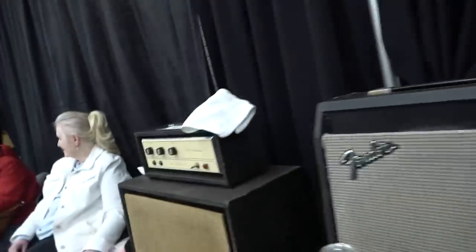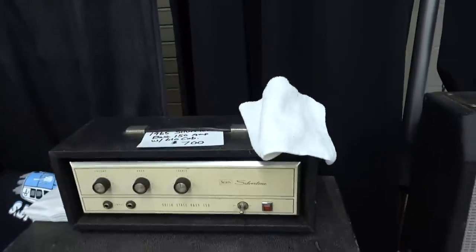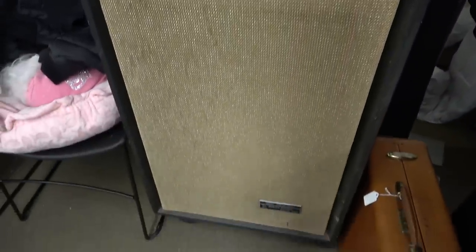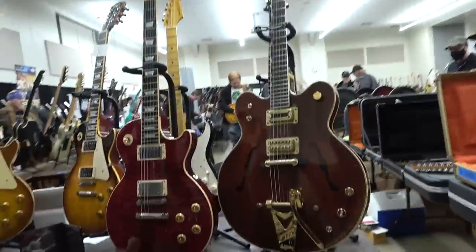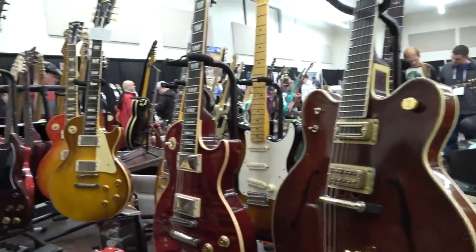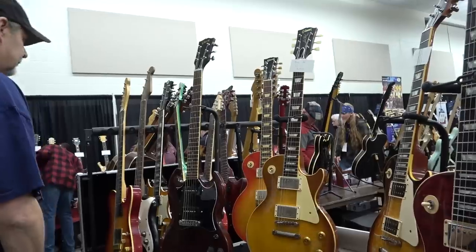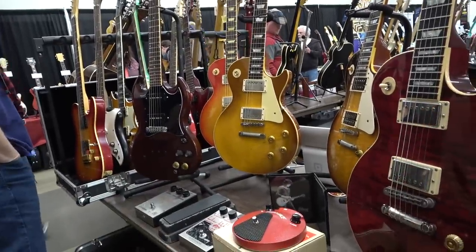There's a Fender head back there, too. Here's a silver tone from the late 60s. This is a solid state. Probably bass amp. There's a Chet Atkins-style Gretsch with the false F-holes. Bunch of Les Pauls. Gonna see a lot of Les Pauls at this show.